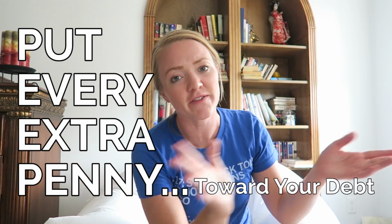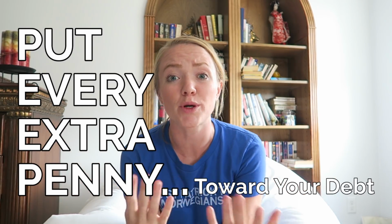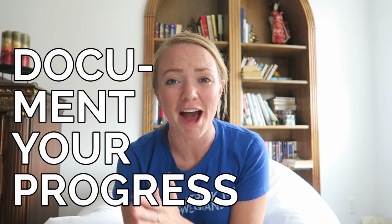And then step number 6 is to take all of this additional money or any extra penny you find and shove it towards your student loan principal. This will ensure that that balance continues to inch down and you'll see that you're making good progress. Step number 7 is to document that progress.